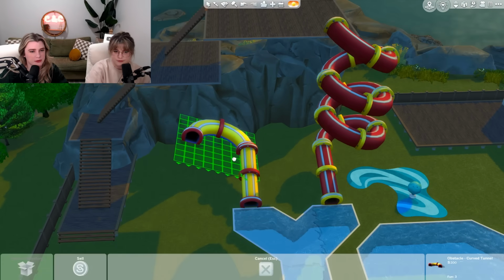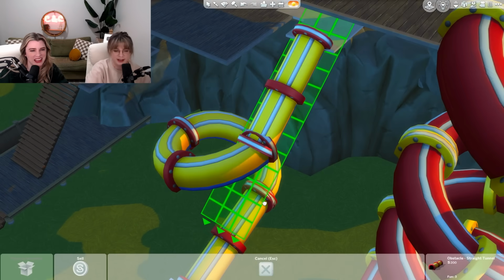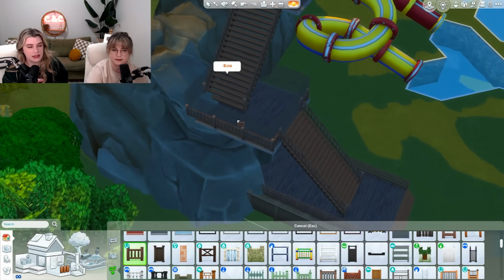I think we only give this one like one loop-de-loop. Yeah, I agree. Oh, railings. Yeah, right? Let's do all the railings.